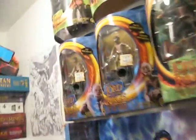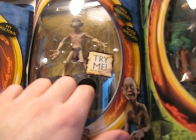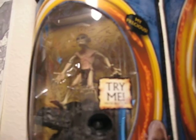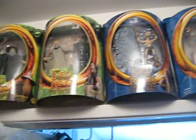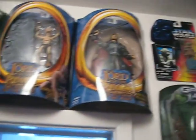Then moving up here, we got my Lord of the Rings action figures that I was really into when the movies were coming out. I like these two, they still work. Yeah, love that movie. Favorite trilogy, probably over Star Wars. Just amazing movie. The Hobbits were for crap, but the original trilogy was fantastic.